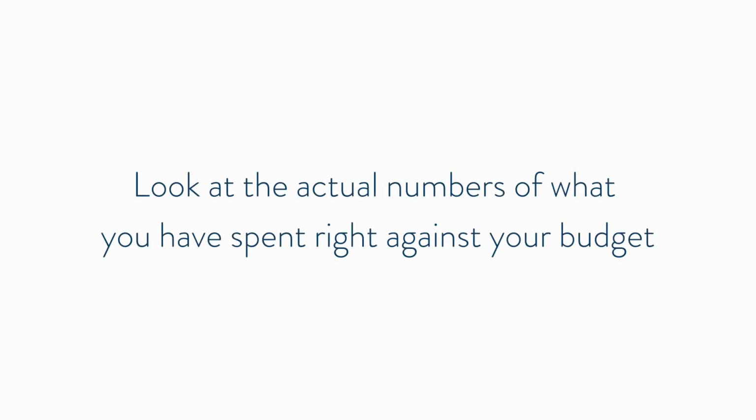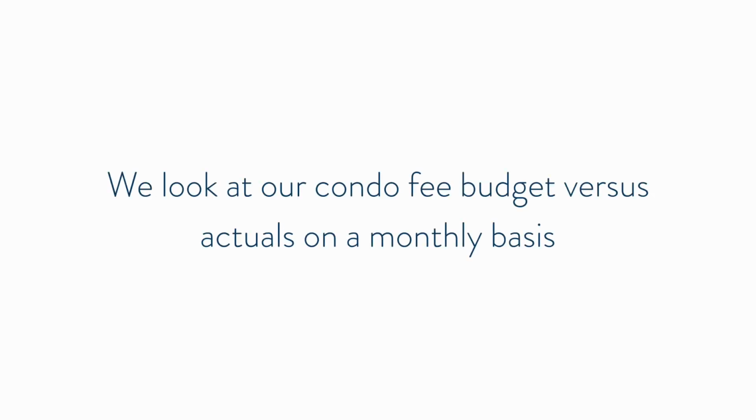So again, you're going to want to look at those actual numbers of what you've spent against your budget. And what most condo associations will do is have their income, aka the condo fees, be in line with the expenses, right? And at the end of the year, they hope to break even or at least have a surplus. If you're seeing that month after month, and we look at our condo fee budget versus actuals on a monthly basis, and you see that you're running at a deficit, you know you're kind of already losing money, right? And when I say losing money, it's either going to be taken from the operating or the reserve account, and it's just running at a deficit.